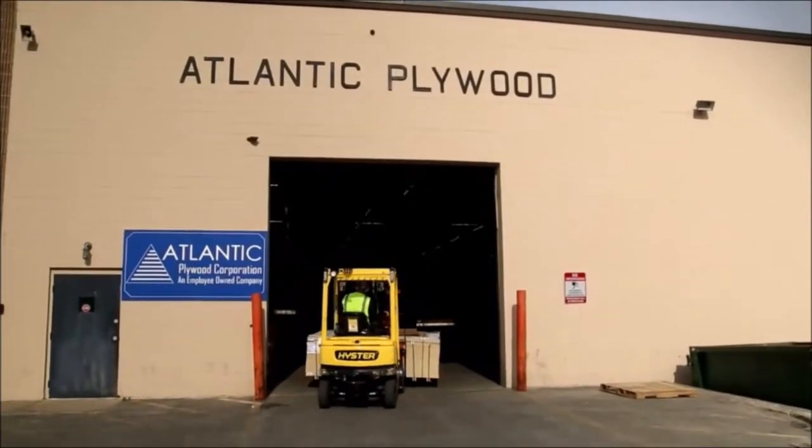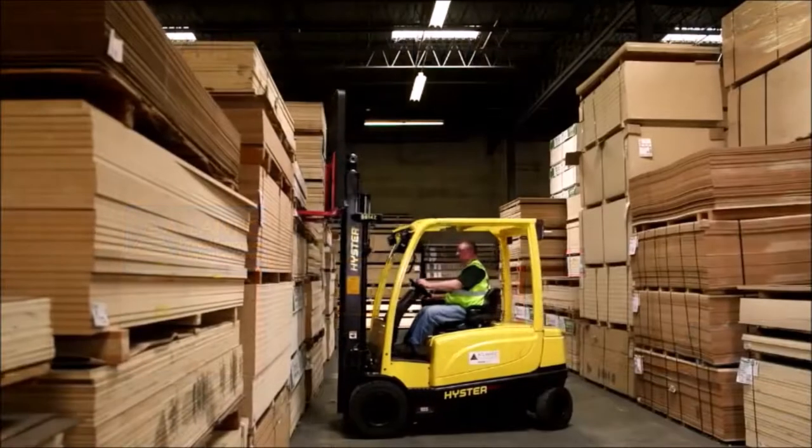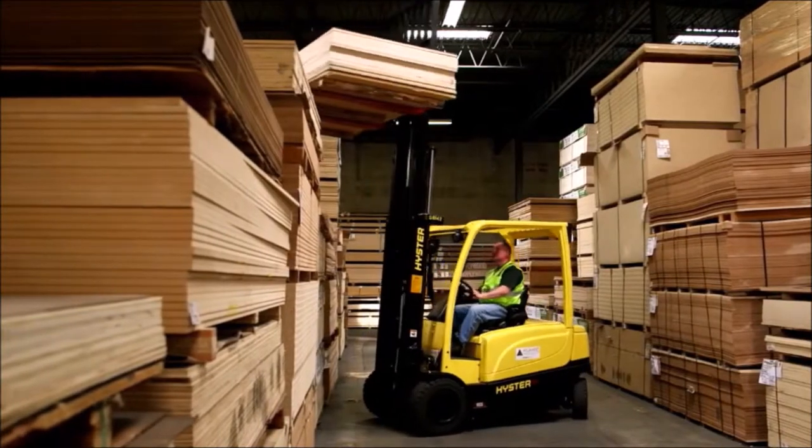We suggested electric lift trucks to Atlantic Plywood because of the new indoor-outdoor electric lift truck technology that became prevalent over the last 4 or 5 years. It compared favorably to the internal combustion operating characteristics that they were used to, and that was really the driver that precipitated a further conversation to introduce electrics into their fleet.